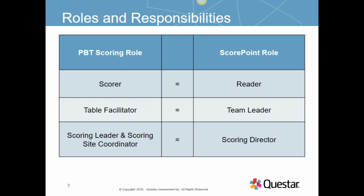Here are the differences between paper-based testing and ScorePoint, this computer-based test scoring. So for paper-based scoring, you're used to hearing the term scorer. In ScorePoint, that equals a reader. For paper, you're used to using the term table facilitator, and that translates to a team leader in ScorePoint. And then the scoring leader and the scoring site director or coordinator are combined into one role of the scoring director. So as I go through the presentation today, we'll be talking about readers, team leaders, and scoring directors.